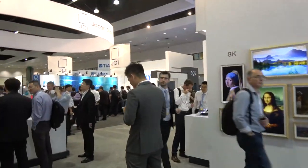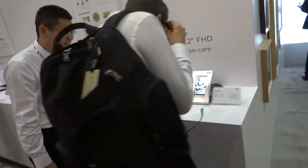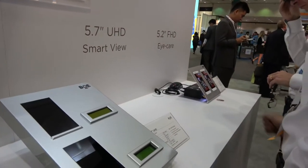Okay, let's go over there. I'm going to go right down here. I'm going to check their fabric glass. Your glass is blue. Yes. Smart view. They say it's brighter. Eye care.